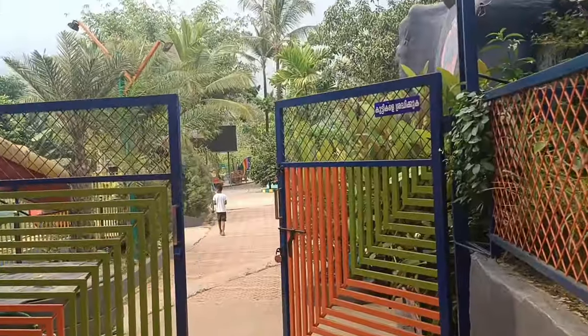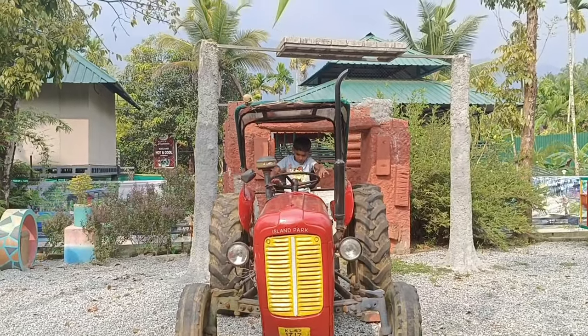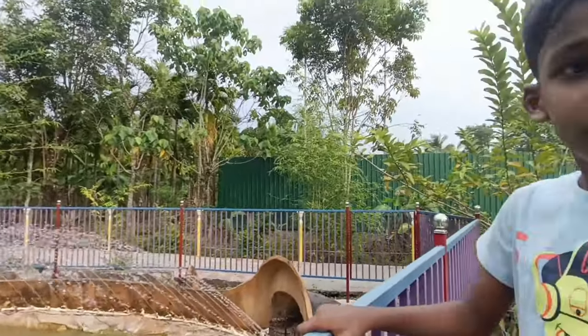Today we are going to Island Park. There are crystals and a big structure. You see this? I'm going to try to ride it. Oh, see this beauty. Wow. The water going down, guys.